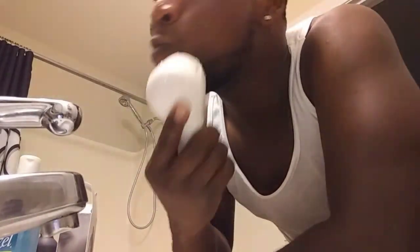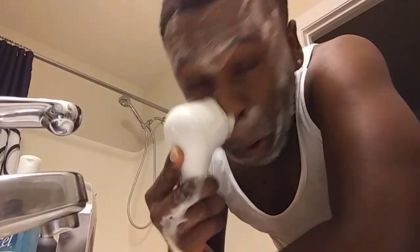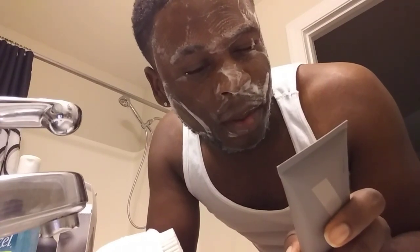Trying to read: avoid contact with eyes, directions, blah, blah, blah, and rinse. Massage over face and run warm water. So we gotta use some warm water. I wonder if I'm supposed to let it sit. Over wet, just rinse with warm water. At night, follow up with 10% toner for a deeper cleanse. They didn't give me no toner.